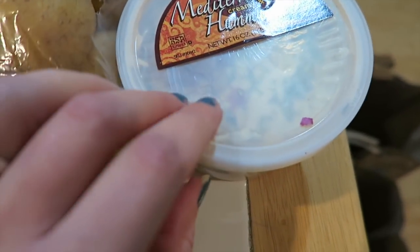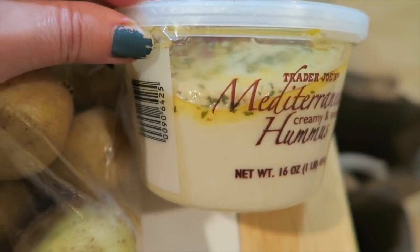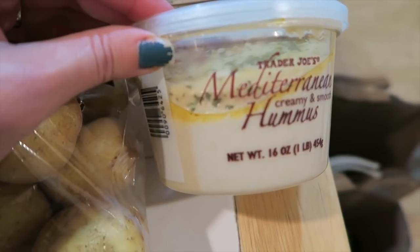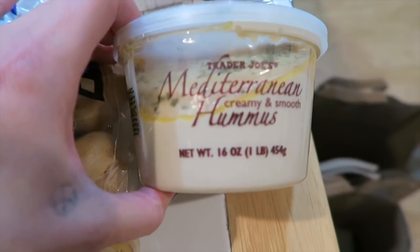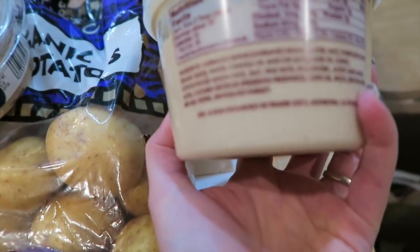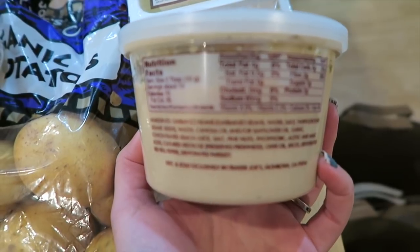This one especially has more oil than I would like. I try to avoid oil, but a little bit here and there isn't going to hurt me or affect my weight loss or health. And this one actually was the best on sodium. It has 80 milligrams of sodium compared to some of the other ones that have like 160 and stuff. So I went with this one.